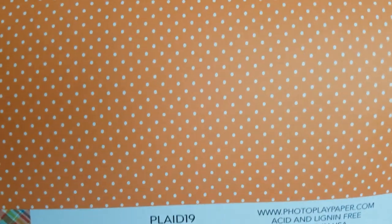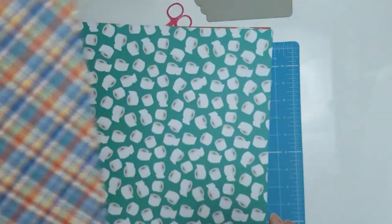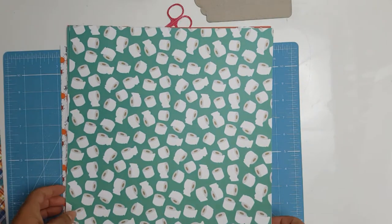This gorgeous orange one is called Plaid 19, and it's a nice orange with little white polka dots. And the other side is the plaid, so I guess this is side A and this is side B, so I'm quite liking that. Only got one of those.